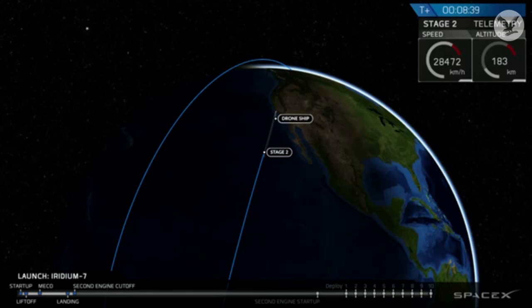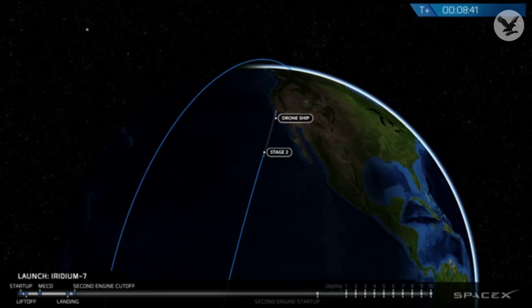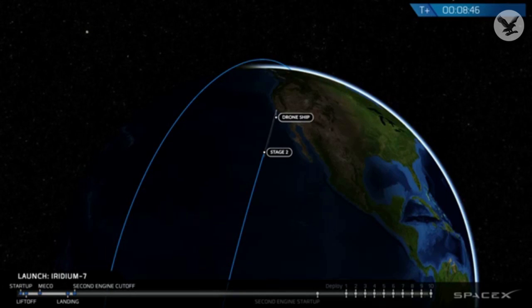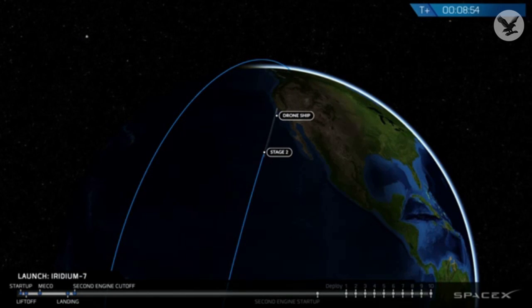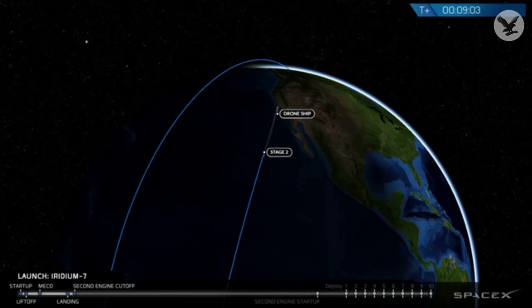SECO. We've heard the call out of SECO. And looking at GNC confirms good orbit insertion. The guidance plots we have in front of us look as expected. Second stage is right where we want it to be.